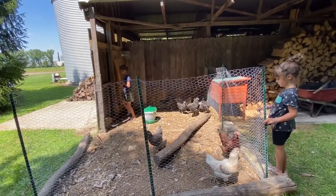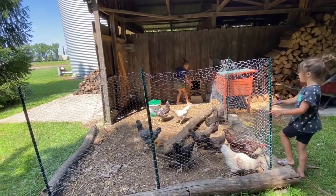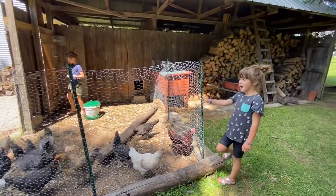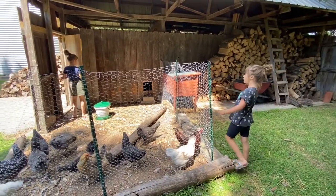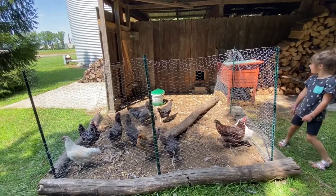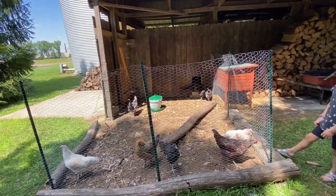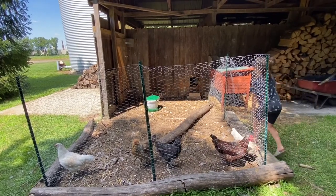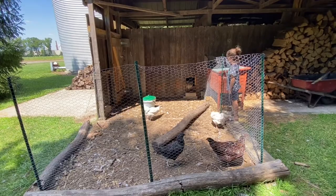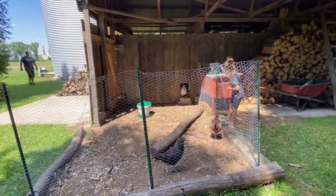So Chloe's gonna open back up the door so they can go back in. Cinnamon might come out, so you might get to see the one that's supposed to be laying teal eggs, but it's laying brown eggs. Mm-hmm. But she still might be having trouble there. Chloe, can you get Cinnamon out? Get Cinnamon out. Well, we'll go in. That's okay. They all want to go back in. They're excited.